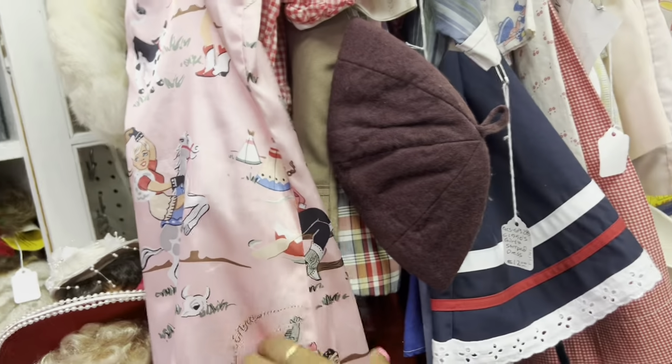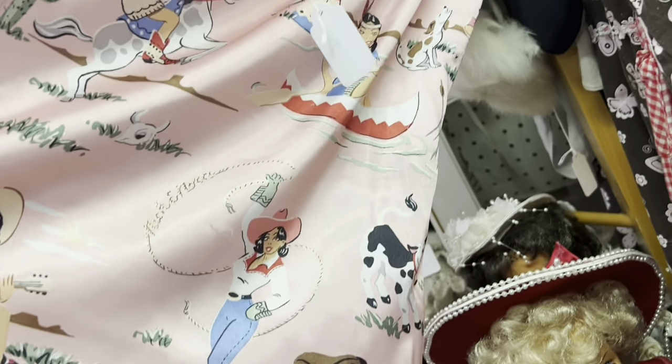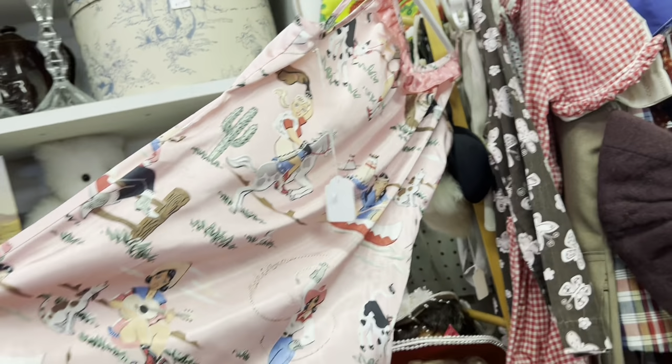I love this little cowgirl print. Oh my gosh, so fun. That would make like so many great curtains or, I don't know. I wish it was my size almost. I would totally wear that.